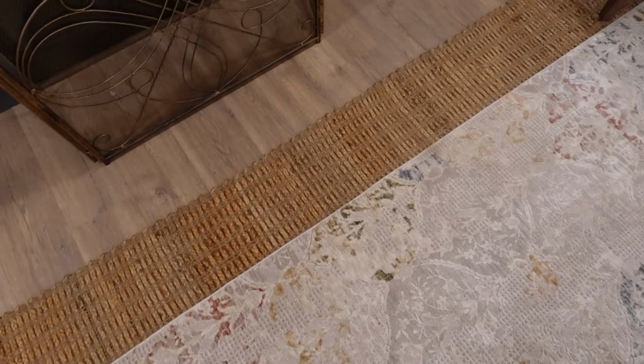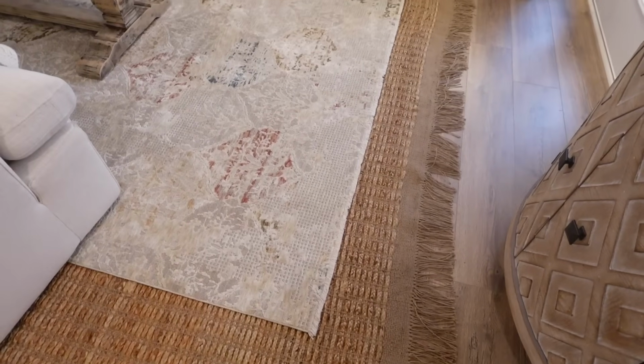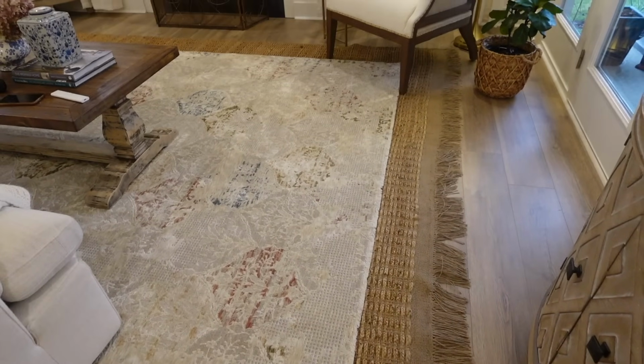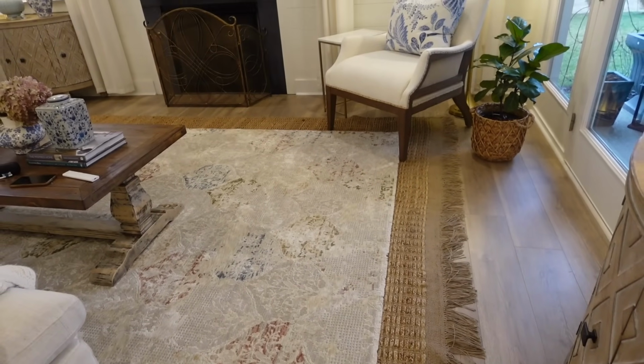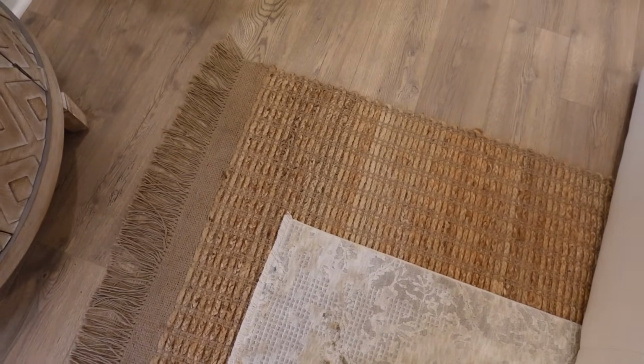Also, I got that beautiful jute rug, and I'm gonna go ahead and share that with you guys. It is like a 12 by 15. Gorgeous, regularly $1,500, and Ernie and I got it for $200 consigned. It's a consignment store. Well, I shouldn't say thrifted, it's really consigned, at a consignment shop, brand new.